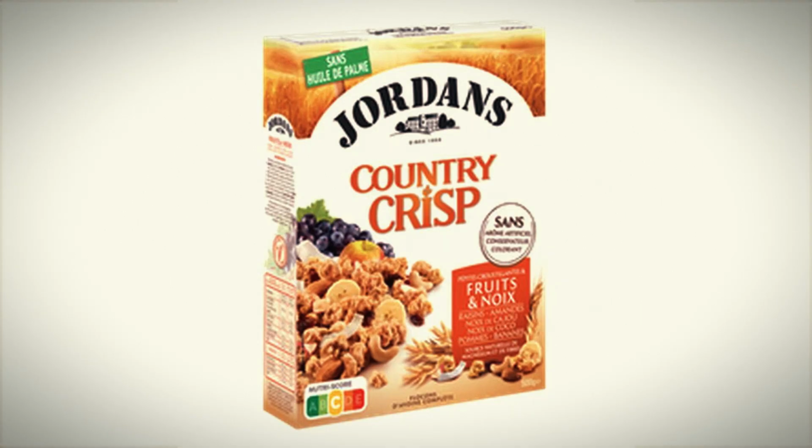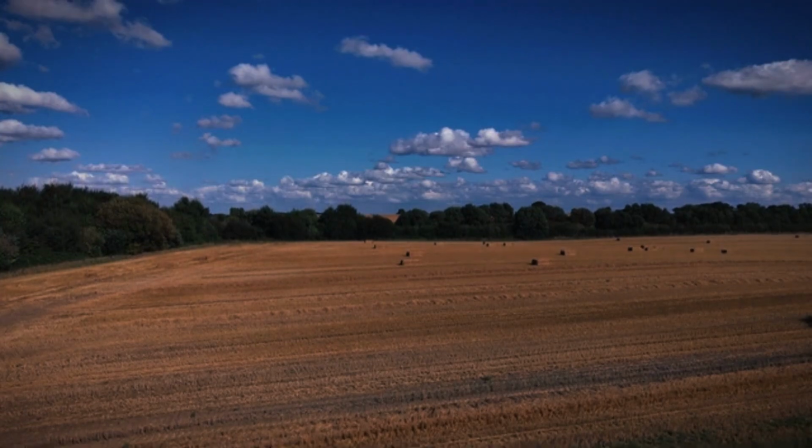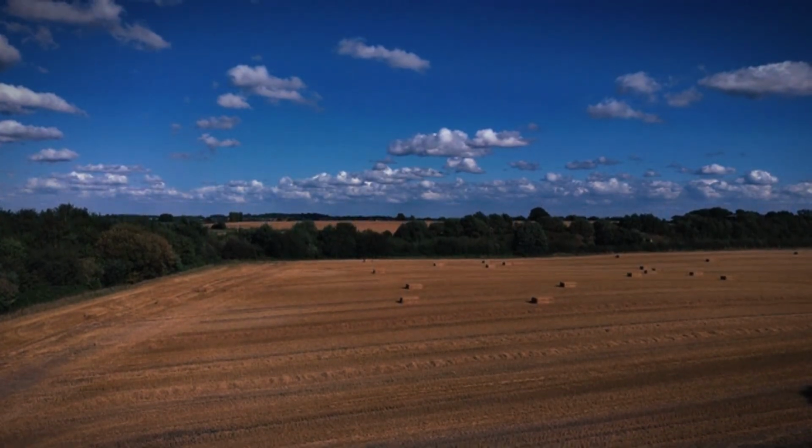Then there's Jordan's Country Crisp. 4 berries, real nut, leaning hard into that rustic British countryside branding. British oats, supporting local farmers, nothing artificial.